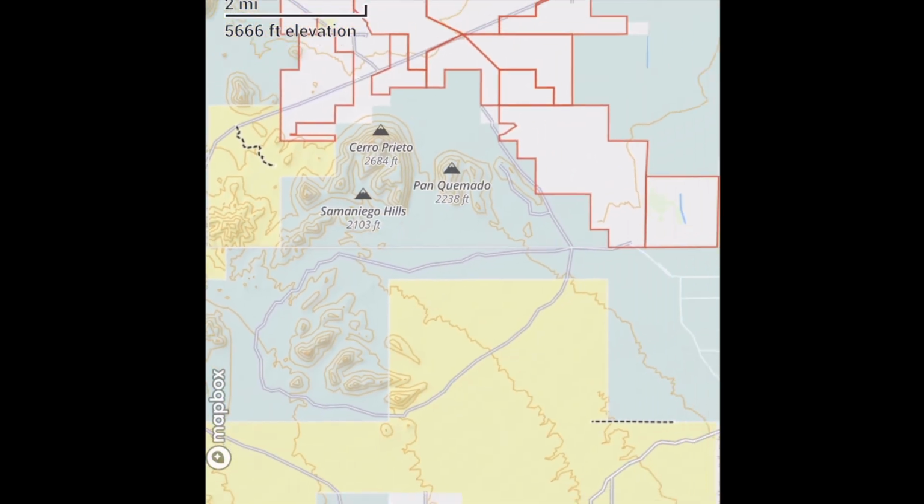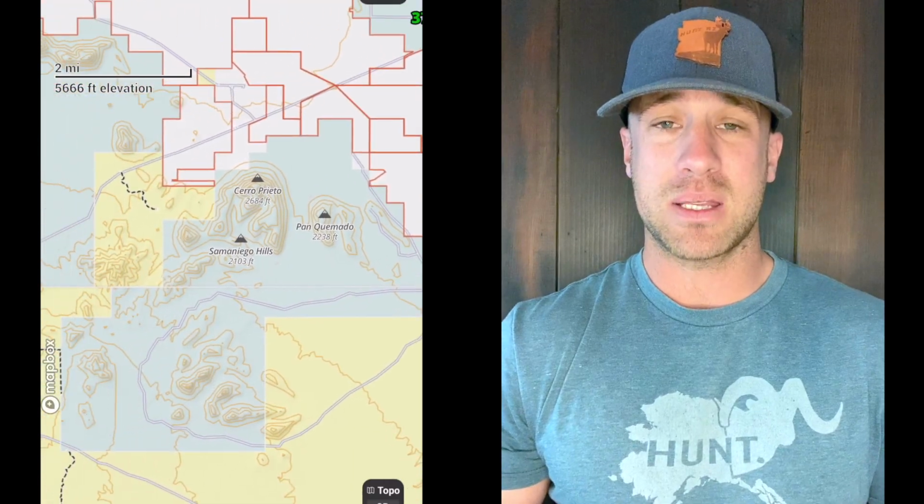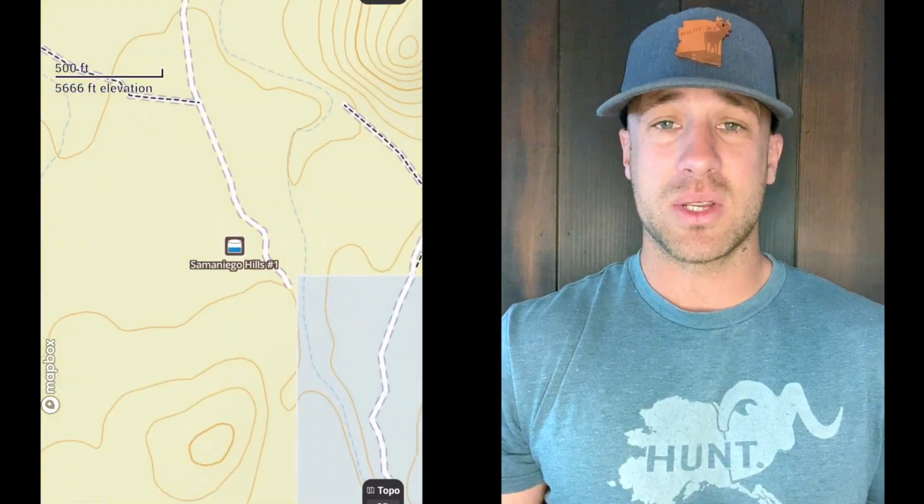You can drive around almost all of 37A, but when you get up into some of those nasty mountains, you're not really driving. You're glassing. I mean, it's rugged stuff.